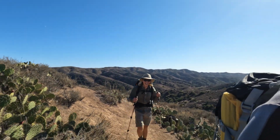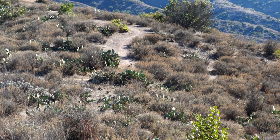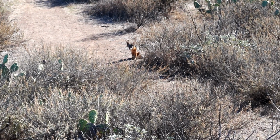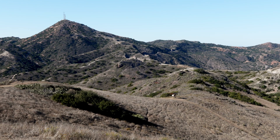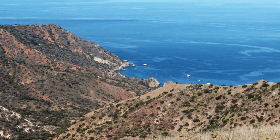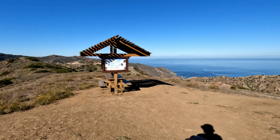Lots of climbing. A lot of sun. Only two bison, which I'm a bit disappointed. Yeah. There is our first fox down there. I don't know if we can see him on the camera. Here he comes. Let's see where we are. Mile 9.